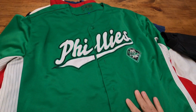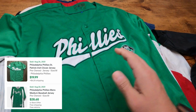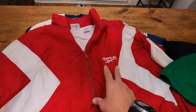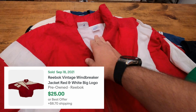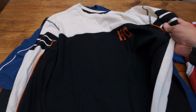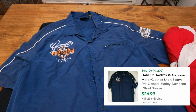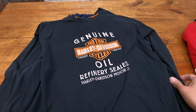Got a Phillies jersey, special edition green, made by True Fan. Not a real good brand, but only $4.75, so I grabbed it. Also got this Reebok Windbreaker, really good condition. Size extra large, so once again, really good size. And you guys saw me pick up some Harley Davidson stuff. Got a long sleeve t-shirt, got a nice button-up shirt, another long sleeve t-shirt with fancy embroidery on it here.